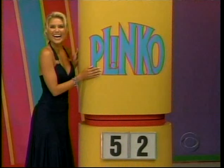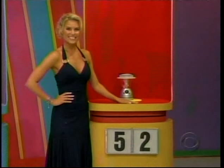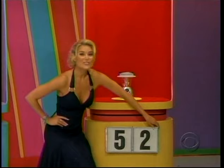Finally, 12 bulbs illuminate this lantern to help keep you safe while camping. Wow, you can listen to your cool MP3s while you're camping. Starts with the five or ends with the two? Two. Travis says two. Oh, no. We got two extra Plinko chips, though. That could be up to 30 grand.